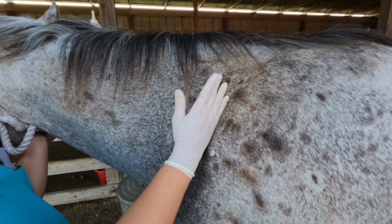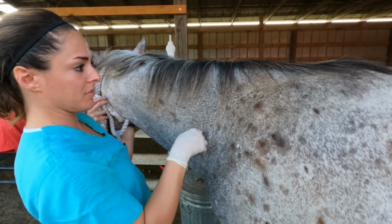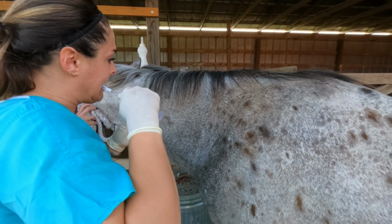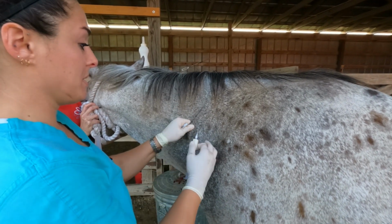Front of the shoulder. He's going to be nice and perky halfway between the top and bottom of the neck. So this invisible triangle is where all the deep muscle is. Okay. So you have somebody hold the head.